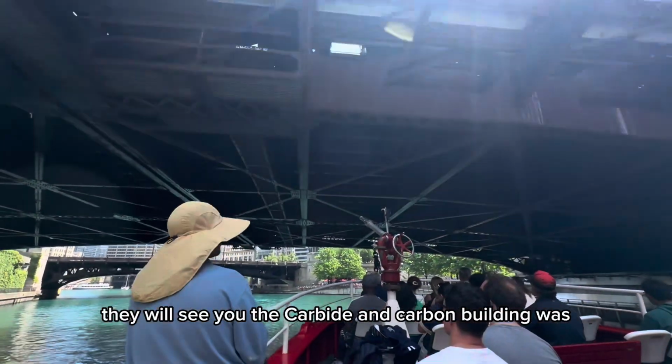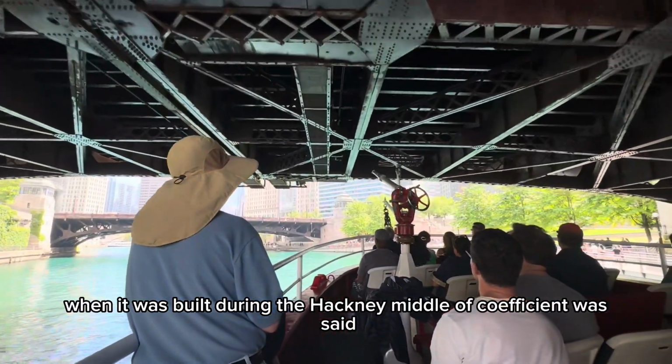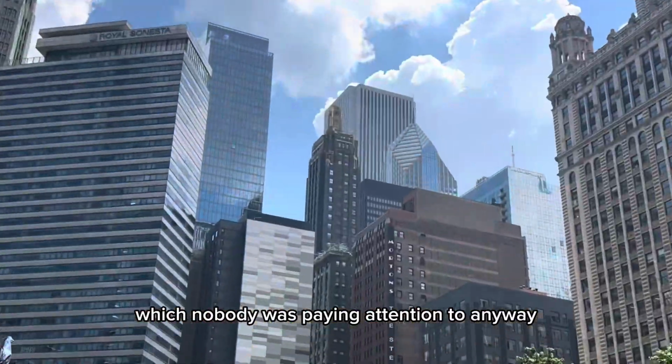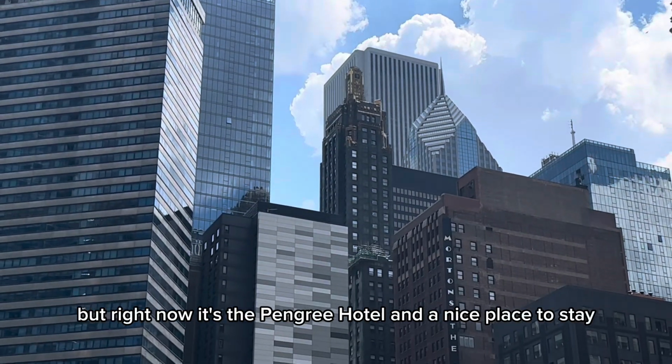They will see you. But the Carbide and Carbon Building, when it was built during the middle of Prohibition, was said to have been built to resemble a bottle of champagne, since nobody could get a legal drink, which nobody was paying attention to anyway. They were drinking. But right now, it's the Pendry Hotel and a nice place to stay.